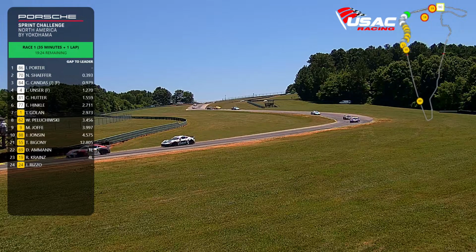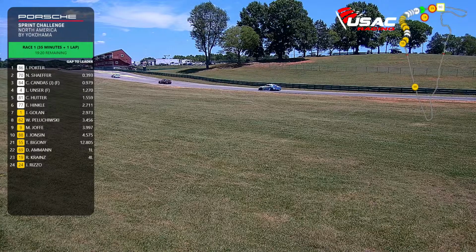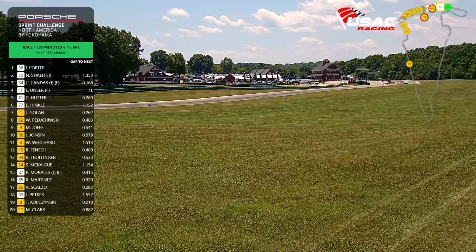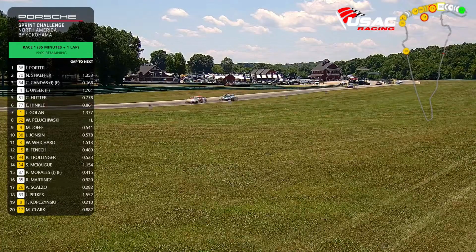A little bit of side-by-side action. And Caroline Conda was poking her nose on Nick Schaefer coming down towards the hog pen. Can she stay that close down the main straight? Right there in the slipstream coming in front of our position. Conda right there behind Schaefer, who's forced to go on the defensive.